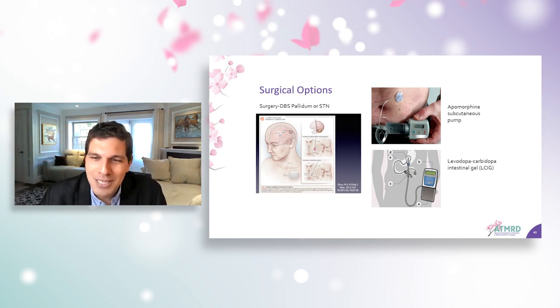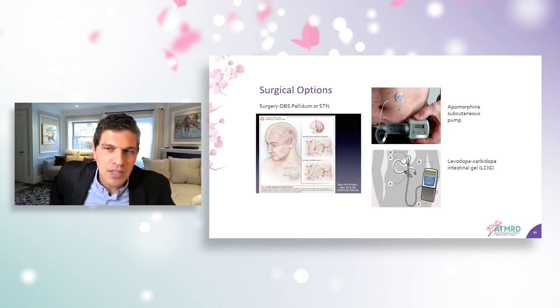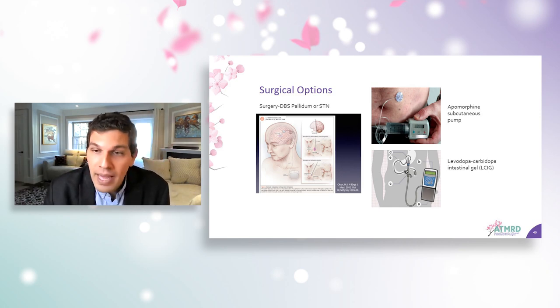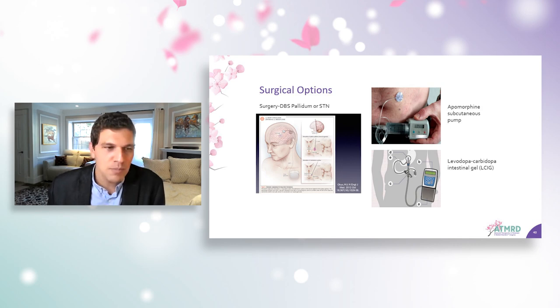Surgery for deep brain stimulation in either the subthalamic nucleus or the globus pallidus internus. Apomorphine subcutaneous pumps, as we are studying them in the United States now, only in clinical trials. We have a medication that we've discussed already, which goes through a medication infusion port or PEG-J pump that goes into the jejunum, of continuous carbidopa-levodopa intestinal gel, which is another concept being reinforced.